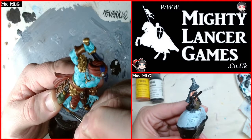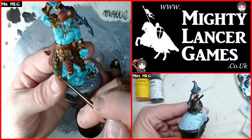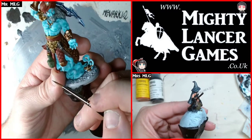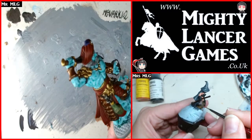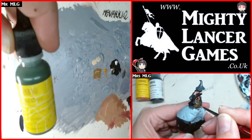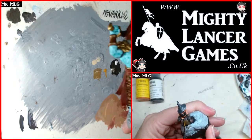So go on then, what colours have you used on the blue skin and everything? Your camera angle is quite rubbish, but that green's nice. This is mossy green. See, this is another yellow label paint. Mossy green. Look, you can barely see the writing on it.